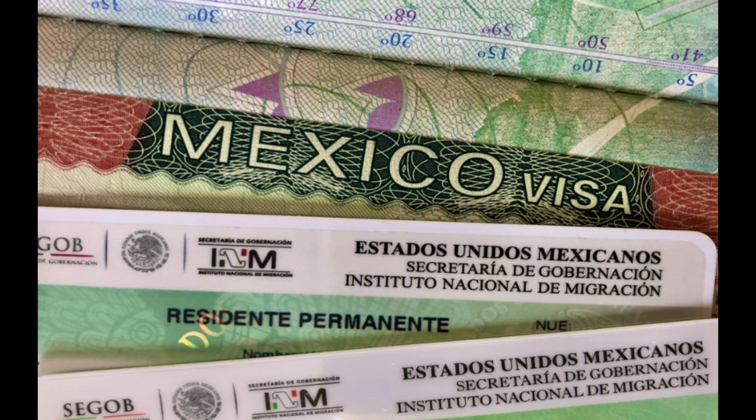If you don't have that kind of savings, the second option is to show that you have a steady income from employment or a pension. You'll need to prove that you've been earning at least 300 days of the current general minimum wage in Mexico City each month, which is around 4,300 USD after taxes. This income must have been consistent for the last 6 months.